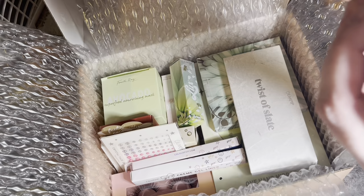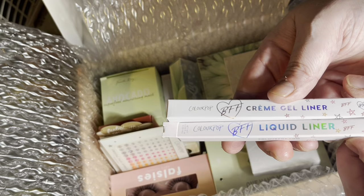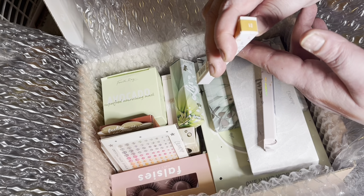Okay. So we have two of these. Oh, they are not the same. I thought they were, so I grabbed them together, but they're definitely not. This one is the cream gel liner. These are really nice. These are Allie Dawson's favorite, if you watch her. This is in the shade Get Paid.